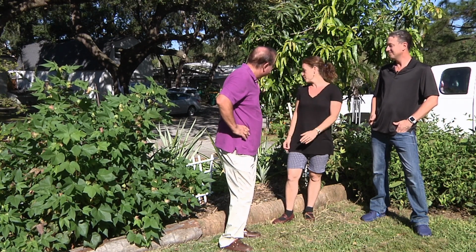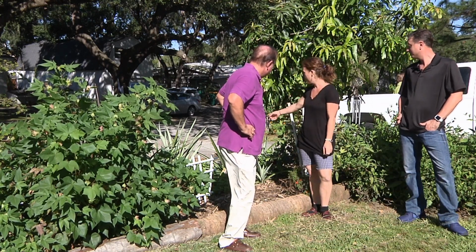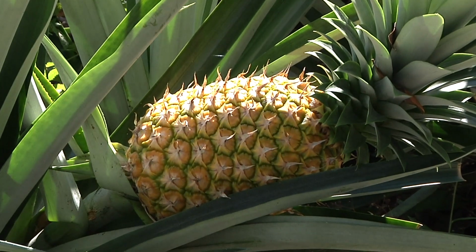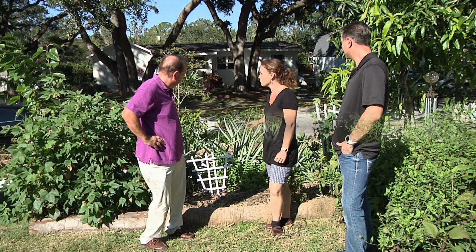We do, yeah. Even if you look around behind us, we have some mint. We have a little mint patch right here. We have some pineapples growing, and we just planted these pineapples when we moved in, and we've already had about 10 this year. So we have 2 that are still ripening.